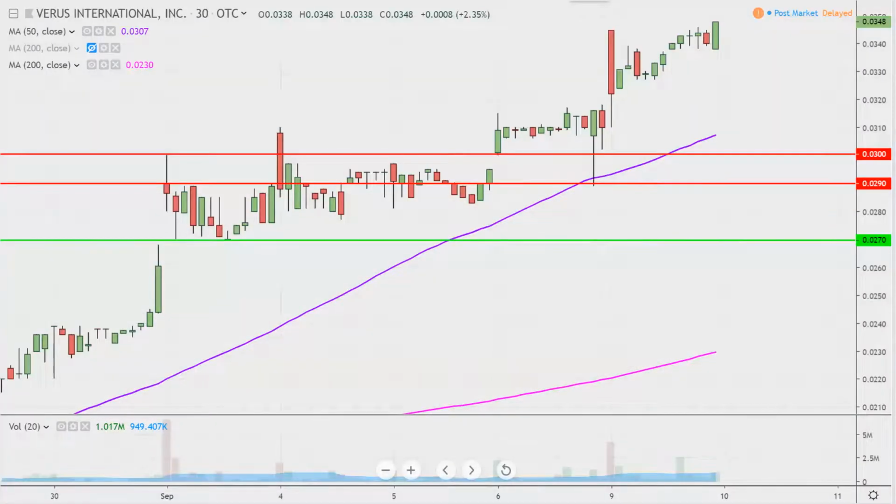Real quick, what do I mean by 30-minute in case maybe you're new to charts? Instead of each one of these candlesticks here representing 1 day's worth of price action, which is what you normally see, each one represents 30 minutes. So this here may look like several days worth of time. It's actually today's price action broken down into 30-minute time slices.